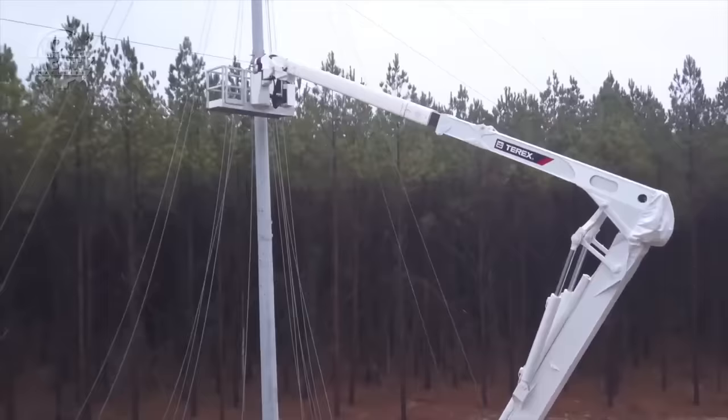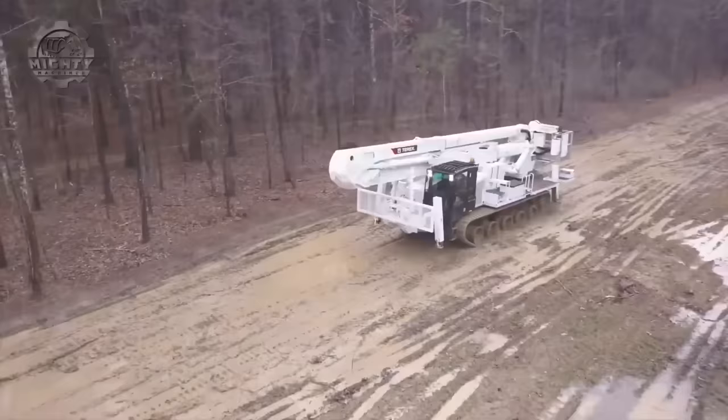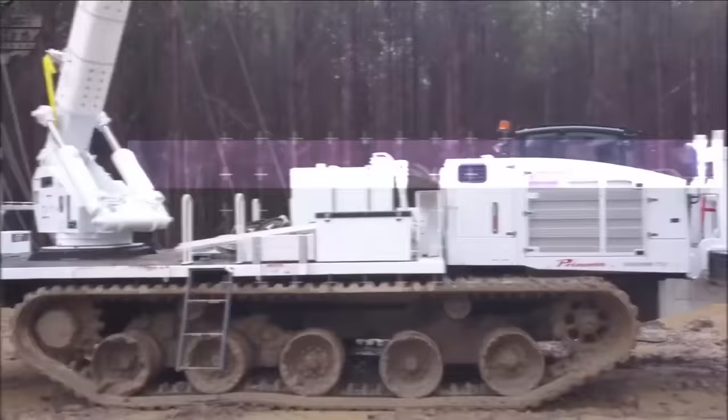The Prinoth Panther T16, a true beast of the wild. This incredible machine is an all-terrain tracked vehicle that combines power, versatility, and agility like no other. With its massive rubber tracks and robust design, the Panther T16 can conquer any terrain, be it snow, mud, or rough mountainous terrain.